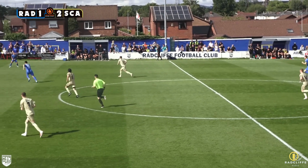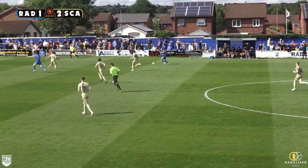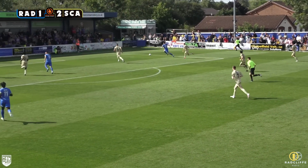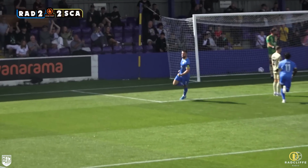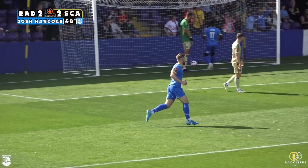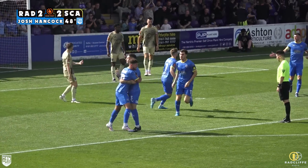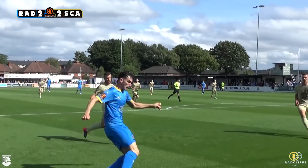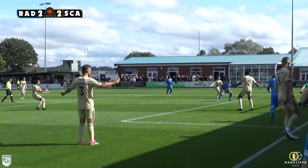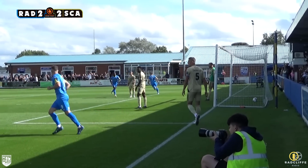Great crossfield switch to the feet of Morgan, who brings it under control well with his right before playing it down the line for Walker, who's towards the byline, sends the ball in. That's the equaliser we wanted. It was a mountain, it was a hill, and it was overdone. It was Josh Hancock to draw this game level in the opening minute, and Radcliffe level. It's a goal and assist this afternoon for Tom Walker. Made a great run up.